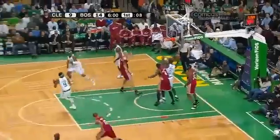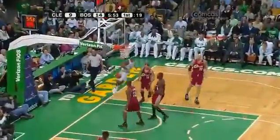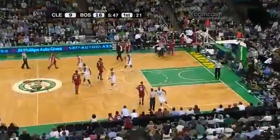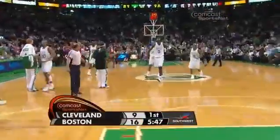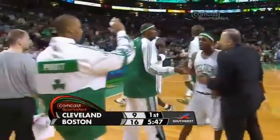LeBron hangs in the air. Perkins made him change it. Garnett came up with it. Rondo to the basket. Great play. Pierce took one of the defenders when he hustled to the wing, and it opened it up a little bit for Rondo. Cavaliers take a timeout. The Celtics have hit 7 of their first 11 shots, and they got a 16-9 lead.